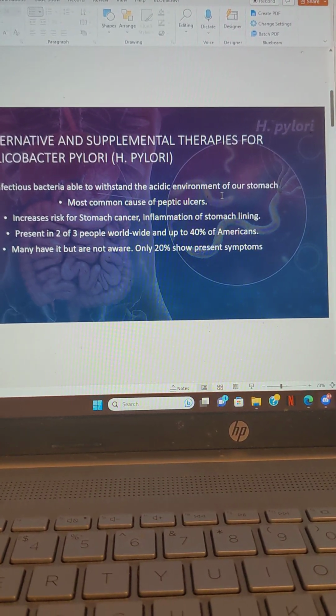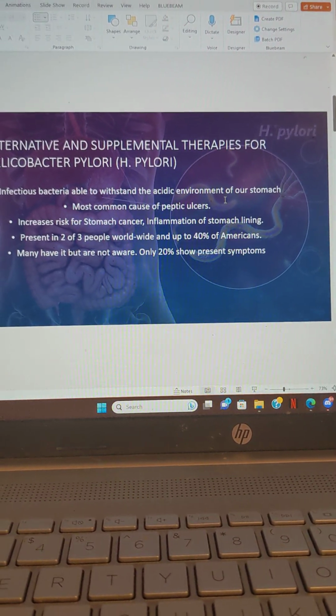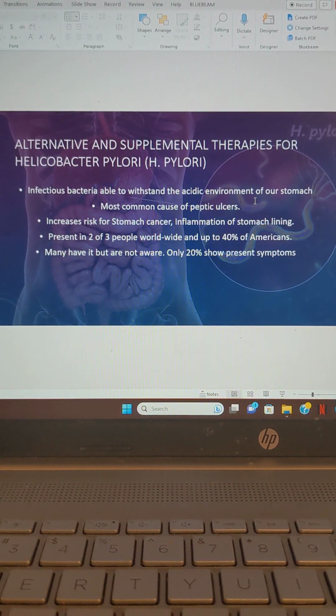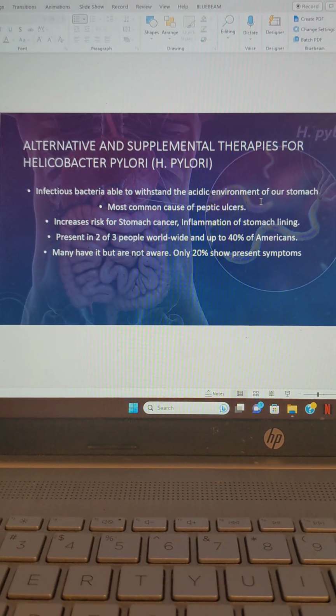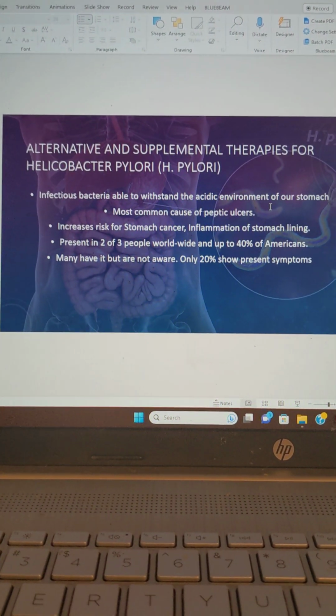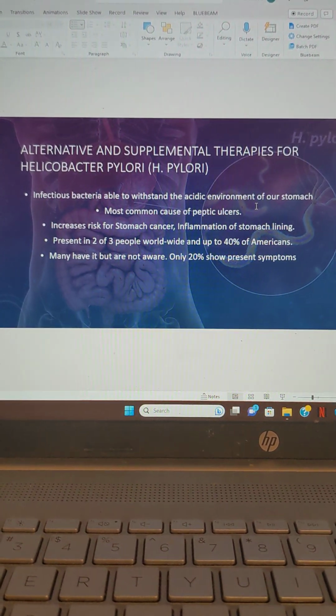In fact, 2 out of 3 people in the world have it. 40% of Americans have it. Many who have it are not aware because only 20% show symptoms. Amongst the people who do have this infection in their stomach, a lot of them are, within America, African American or Hispanic.